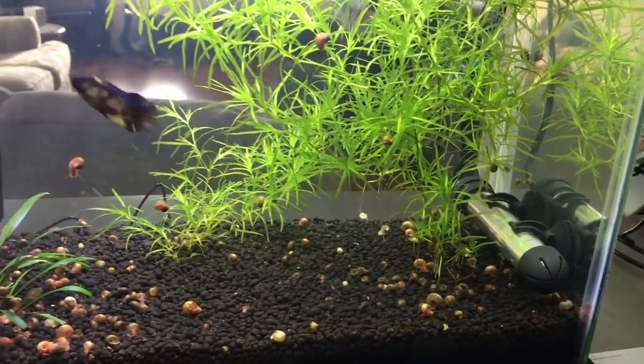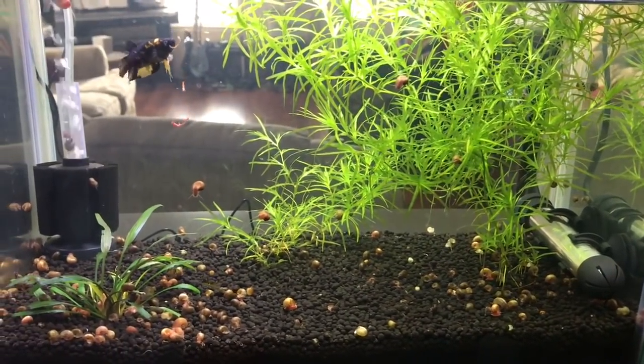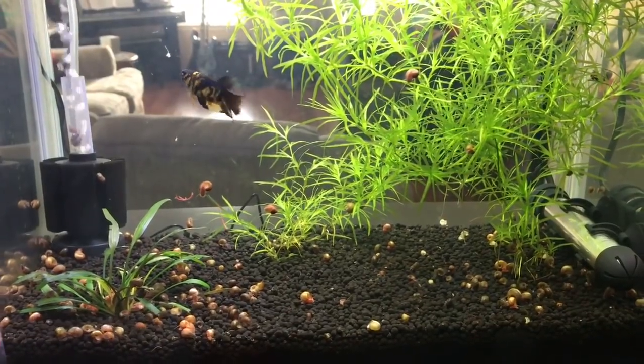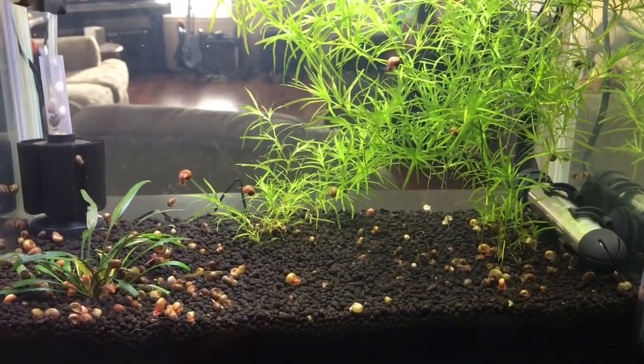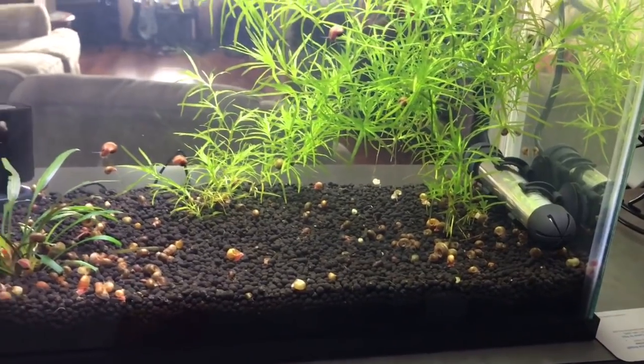This one is our 5 gallon breeding tank, and when I say breeding tank, this is our breeding snails tank. We feed our pufferfish snails. We have to feed them snails for them to keep their teeth worn down, and so this is the tank that we actually breed them in, and then we just move them over to the other tank.